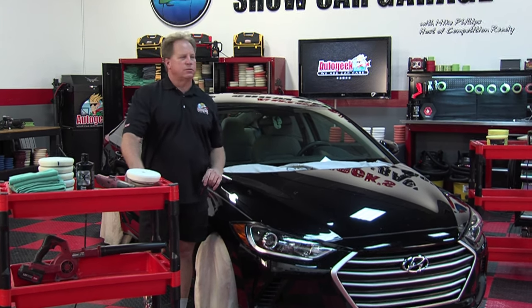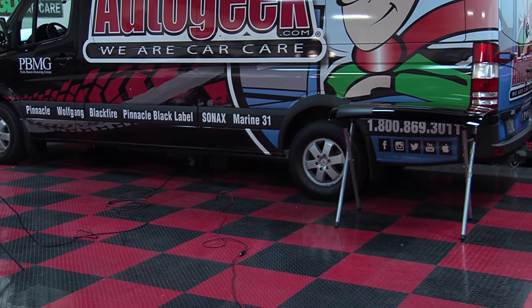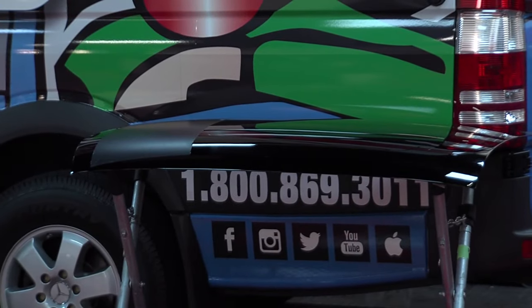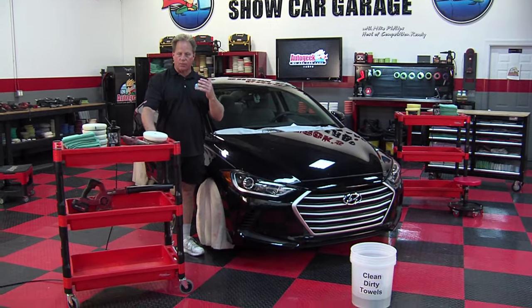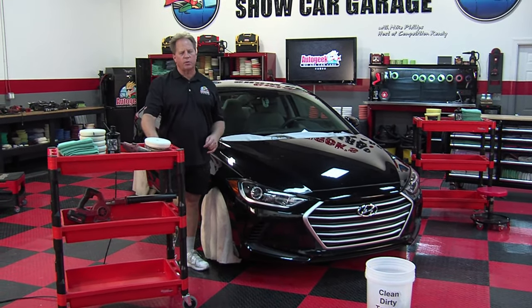Well, hold on. I have what I would call the Mike Phillips black panel paint test. There it is right there. I test everything on black paint. If it cannot make black paint look good, it's not going to make any color look good. Your eyes just can't see the micromarring on lighter color cars.